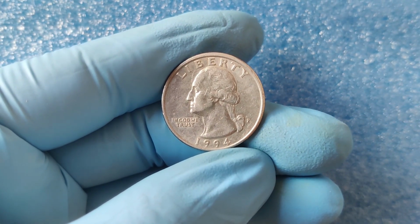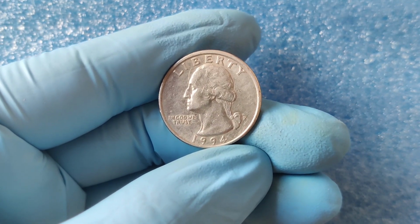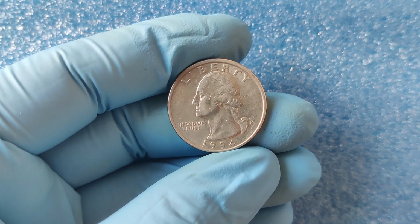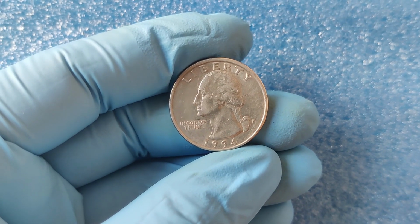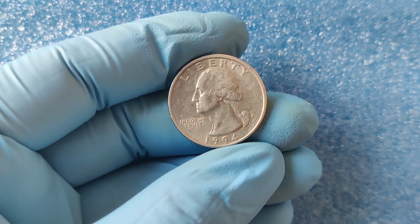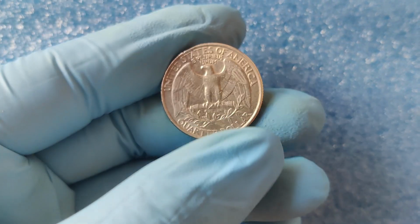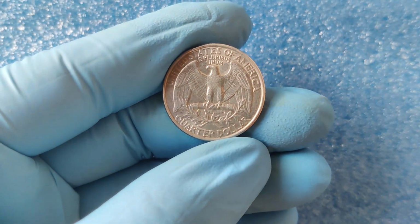The average 1994 P quarter, especially those that show signs of circulation, will typically only be worth its face value of 25 cents. However, a well-preserved quarter with a rare error can fetch hundreds, thousands, or even, as we saw, millions of dollars, depending on the error type and condition.